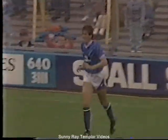Cascarino on the edge of the box, gets the ball over Poynton, back to Cascarino now, doesn't get the cross in. Unfortunately for Everton, Southall down as Kevin O'Callaghan was closing in.